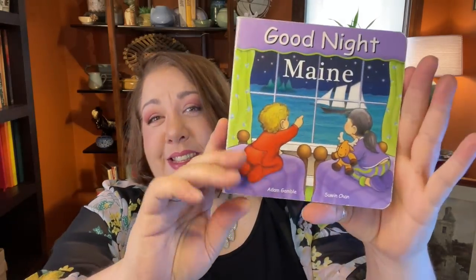I'm building a library of children's books for my nephew's baby, which will be here in April. Eek! So this was like, oh my gosh, it's Goodnight, Maine! Maine is definitely one of our favorite places on the planet. It's just a dreamy place. So I'm super excited to add this to my little collection. So let's dive back in here and see what's here.